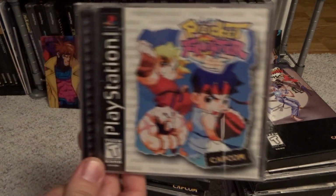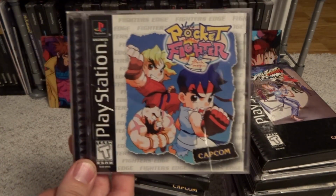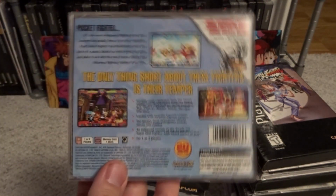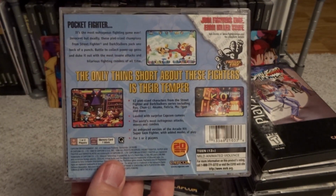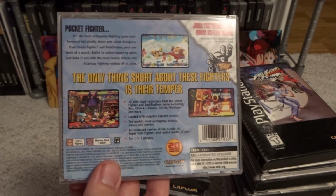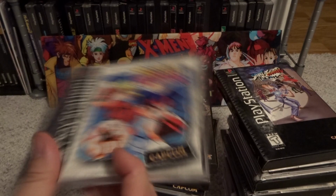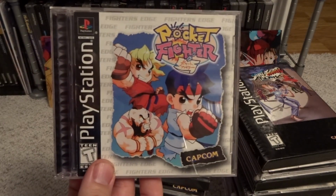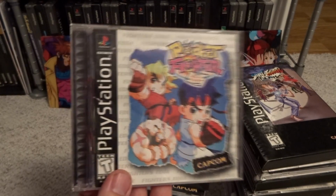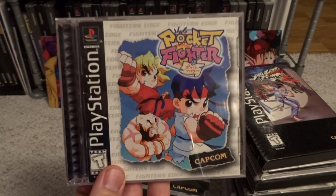Next is another one of the Fighters Edge series games that only came out as a Fighters Edge release. This is Pocket Fighter. It is an SD version of all the Capcom fighters thrown into a kind of cartoony style fighting game. These SD character versions came out first in another title we're going to look at, but then they decided to put them back into a fighting game from the other genre game that they appeared in. So, kind of a weird gestation for this game.